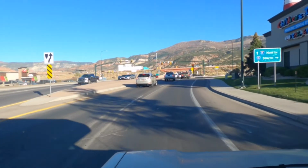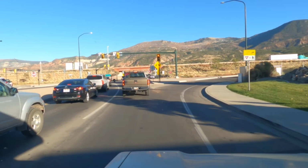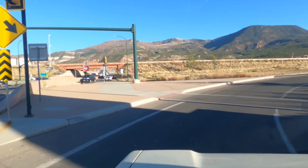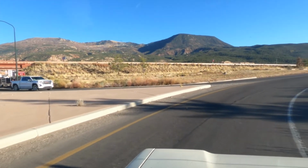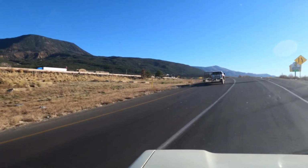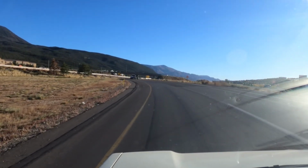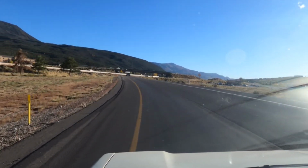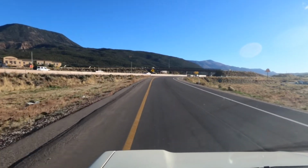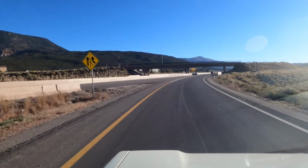Well, here I am getting on the freeway on my way to St. George. I was kind of hoping to maybe stay a couple more days, but the weather is not going to accommodate. The weather tomorrow is turning sour, and it's supposed to be snowing here on Sunday. So, yeah, I can't do that.